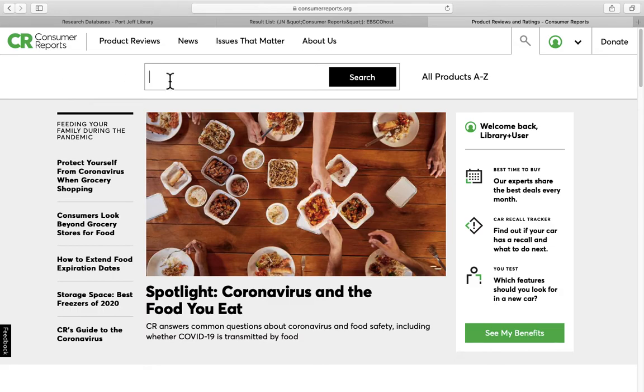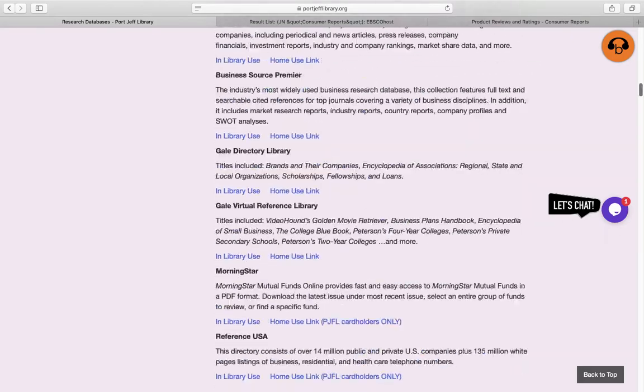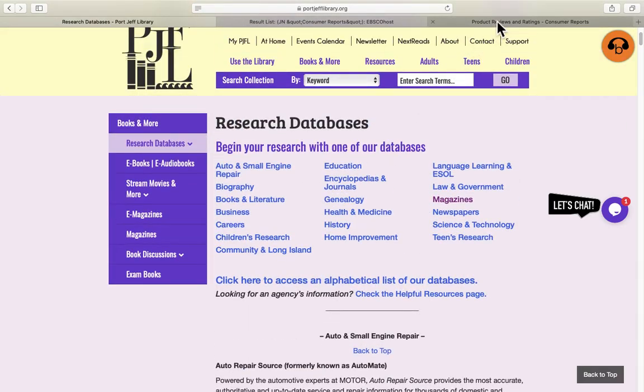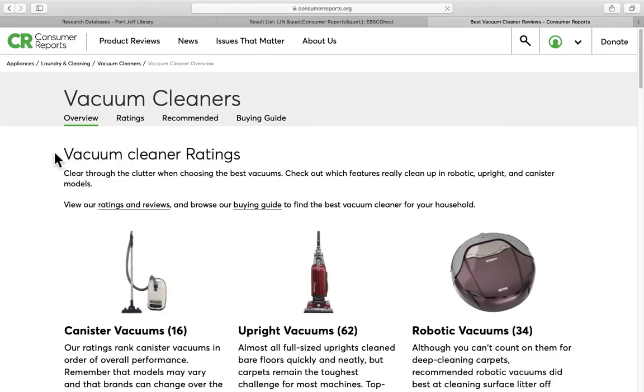So here we are at the website. Okay, and in the search box at the top of the screen, you can do one of two things. You can either click in the search box and type in your subject, or you can click product reviews. That's sort of their quick start shortcut menu, kind of like what you see on the library's website up here. Okay, so product reviews, a menu pops up, and you can see here they have different categories. Here we have appliances, and there are vacuum cleaners right there because it's a very popular appliance that people search for. So we can click on that. Okay, and here we have the page dedicated to vacuum cleaners.